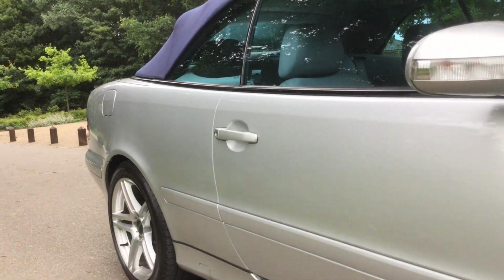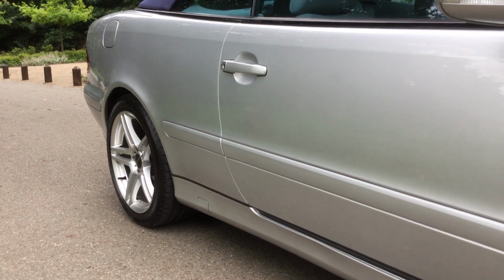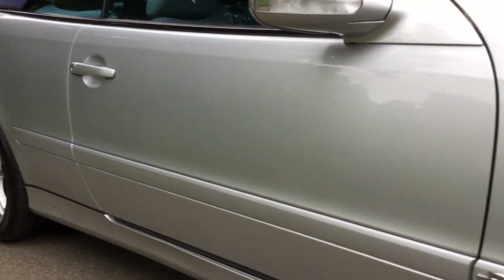Now, if you know much about Mercedes-Benz of this sort of age or ilk, from about 1999 to about 2003, they had a bit of an issue with quality control in terms of their, not paintwork, but metalwork.